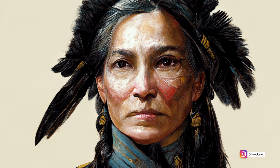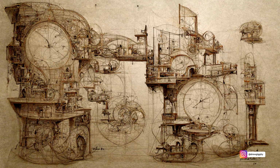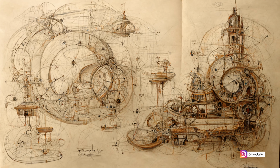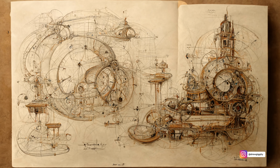Another fun thing to do if you want to try is using the style up, and you can do Da Vinci or any other artist that's out there, and you can come up with some really fun schematic blueprints. In this instance, I was trying to come up with what the AI thought a time machine would look like, and it printed up some really interesting, unique looking blueprints for us.